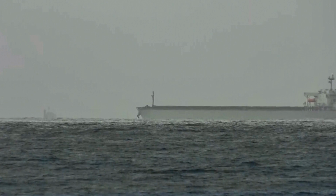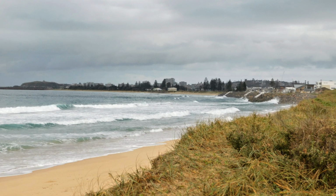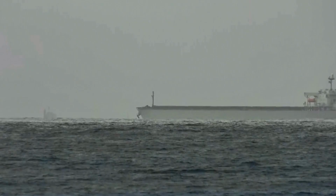Next one, I call this two ships. I got this photo while I was visiting Newcastle, which is to the south of where I live. It's a really busy coal port and has these large bulk carriers constantly arriving and departing. I like this photo because it shows two ships, both near the horizon, but one of them is much further away. The camera is up on the beach, so about a 20-foot elevation for the camera. And in this photo, the camera is zoomed in about 25 times.